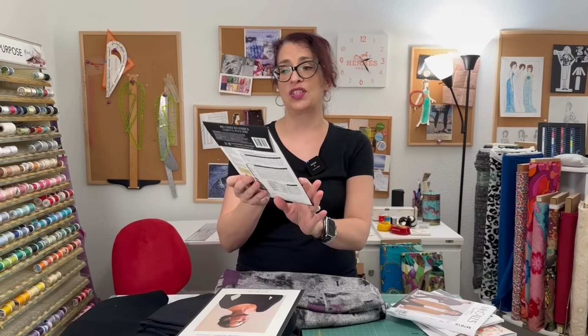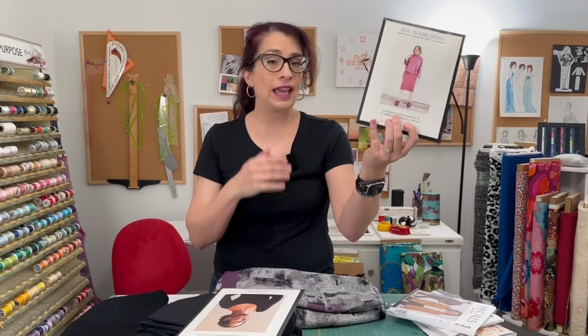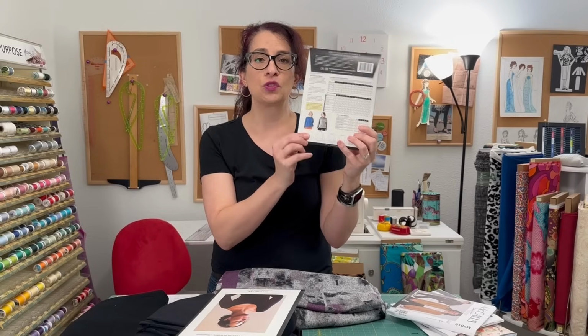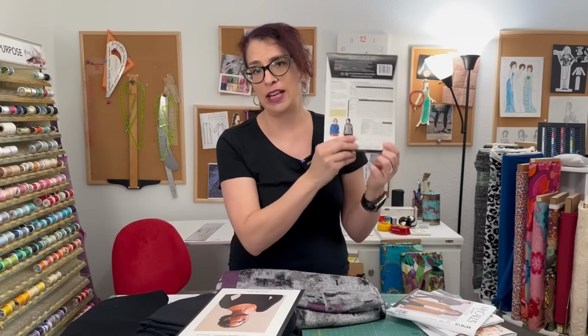So this is a pattern from Sew House 7. This is the Cosmos sweatshirt and elemental pencil skirt. I don't know if I've shown you guys this before. I don't really remember when I bought it. I bought it last year sometime. It was on sale, and so I thought, hey, why not pick it up? It is a raglan style sweatshirt with just kind of a funnel type collar that you can fold down, and it's just a straight pencil skirt.